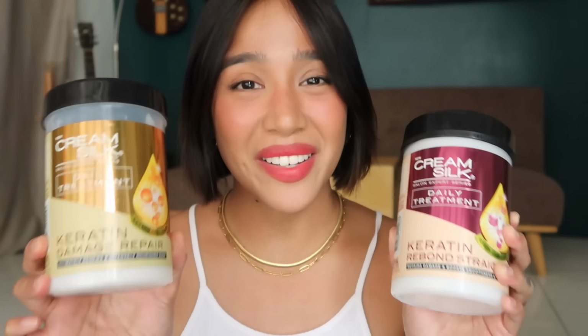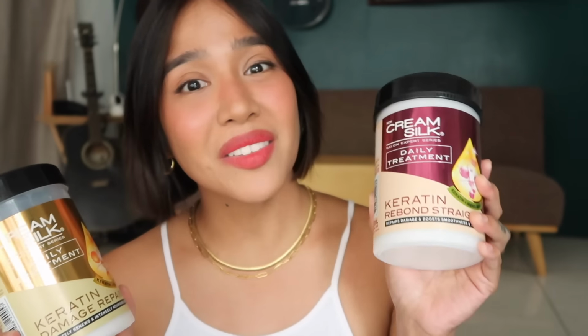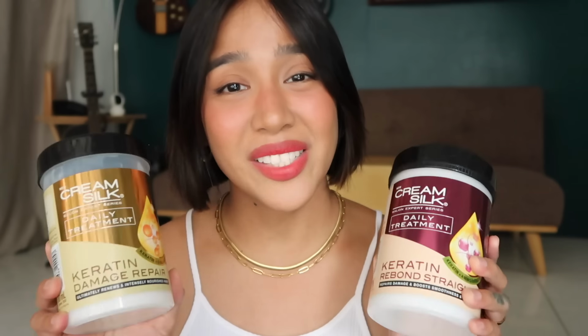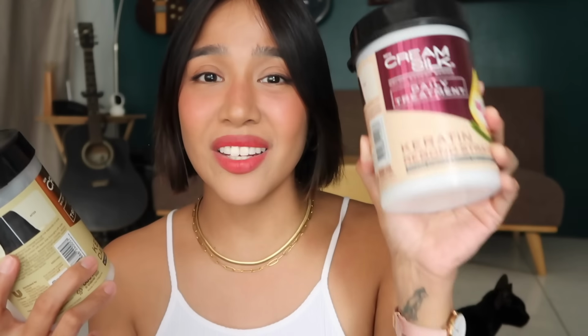I encourage you to try the new Creamsilk Salon Expert Series. Again, this comes in two variants, Keratin Damage Repair and Keratin Rebond Straight. Both give superior damage hair care. Ikaw na lang bahala kung anong kailangan mo. Again, if you want something to straighten your hair and keep the shine, you can go for Keratin Rebond Straight. And if you're like me, who loves to color their hair and super damaged na dahil kaka-bleach, kaka-kulay, go for the Keratin Damage Repair.